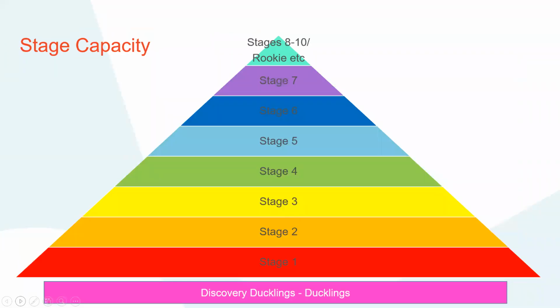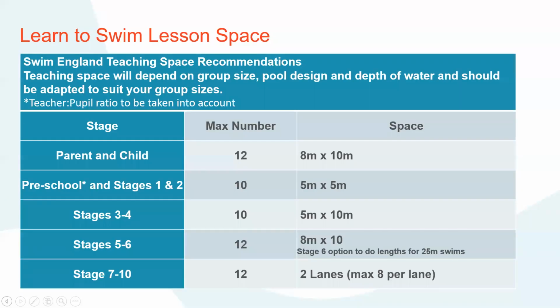Ruth, we just had a question just before we go on to the next section. On that slide, it mentions teacher and pupil ratios, and we had a question about the safe supervision document and where that's at currently. I wondered if you could give an update. I know it's something we've been working on.